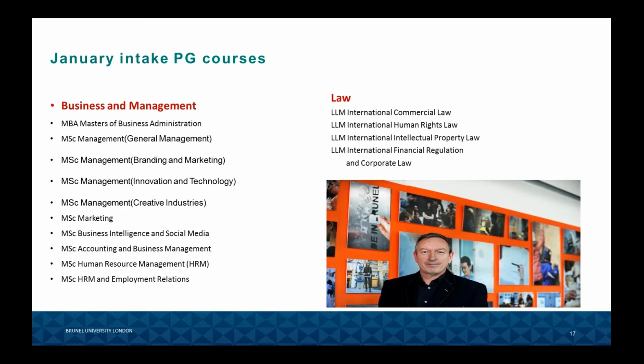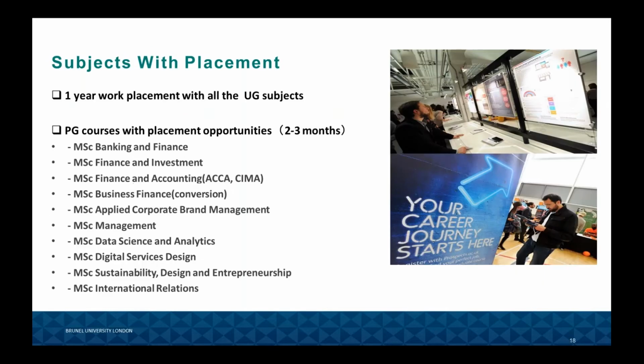And we do have more than 10 subjects offering placement. I know it's very difficult for postgraduate students to secure work placement. But at Brunel, we have these following subjects offering work placement to postgraduate students, including banking finance and investment, finance and accounting, business finance. We do have applied corporate brand management and data science, analytics, digital services design, sustainability design, and entrepreneurship, and international relations. All these master's programs offer 3 months work placement to students.